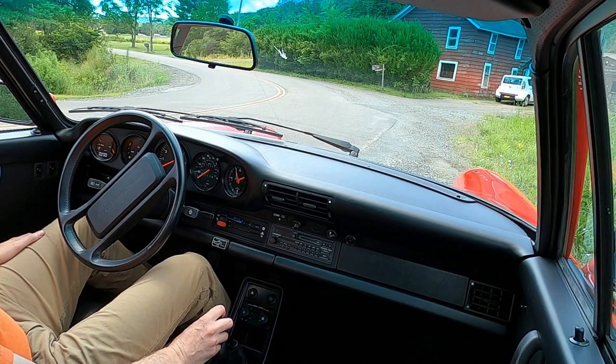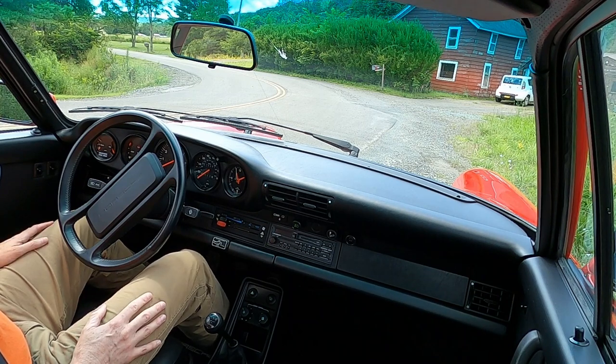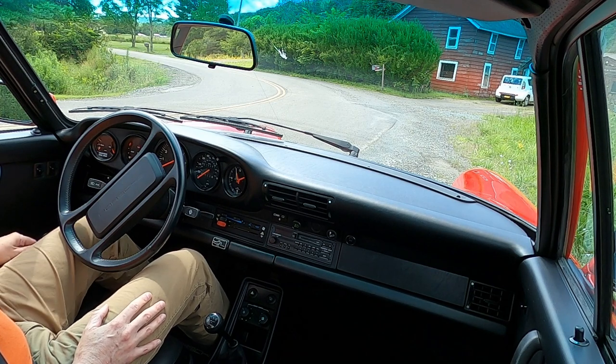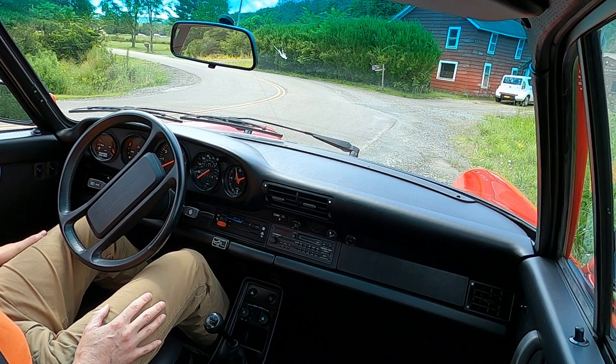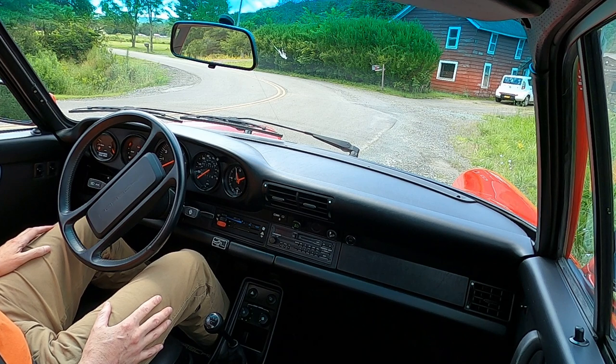All right, I'm in the 1987 Porsche 911 Carrera Coupe. Guards red, black leather. 19,263 original miles on the odometer, this car. I'm not sure what to say about it, other than it might be the perfect sports car.